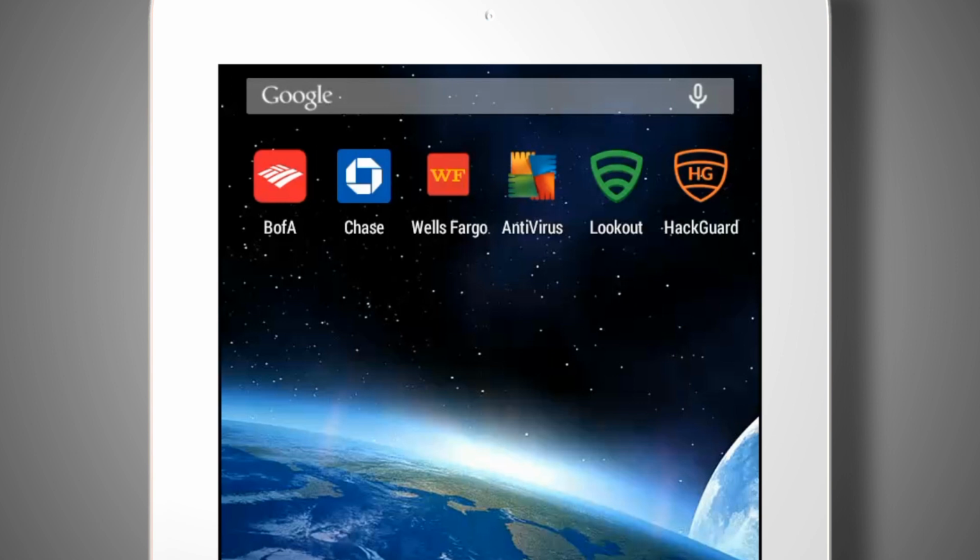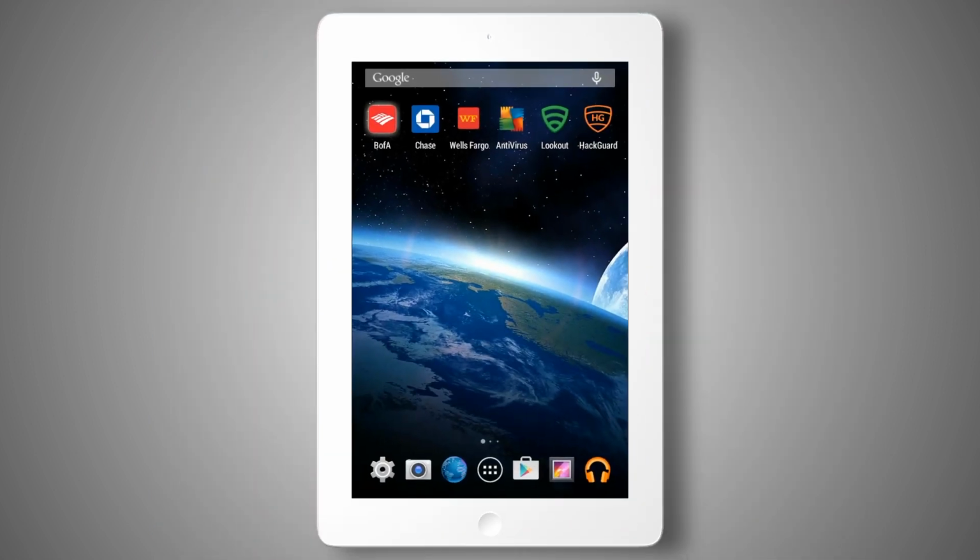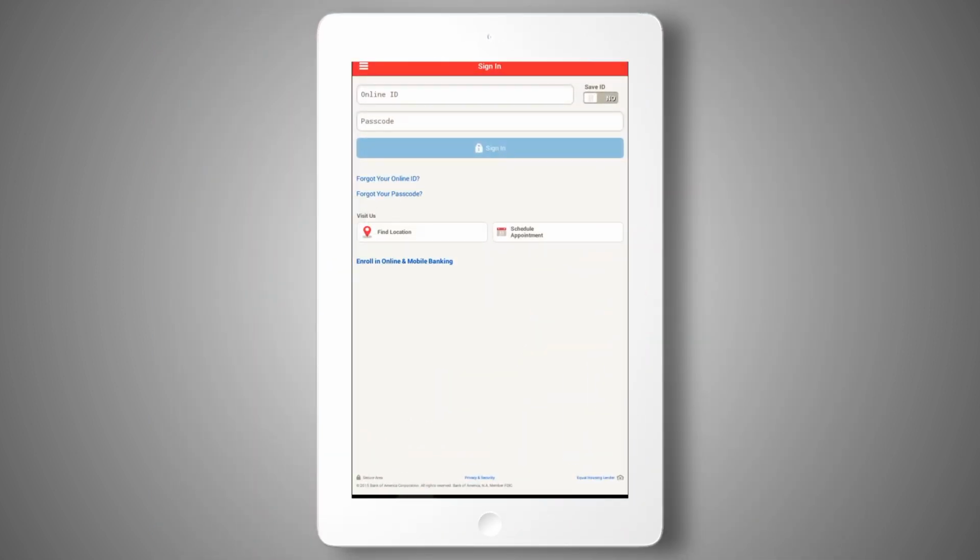For this hacking experiment, we have selected just 2 of the 3 banking apps so that we can see any difference in results. Let's first take a quick look at each of the banking apps to make sure they are installed and running properly.